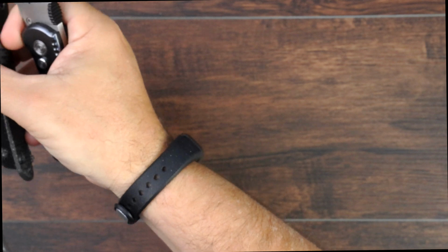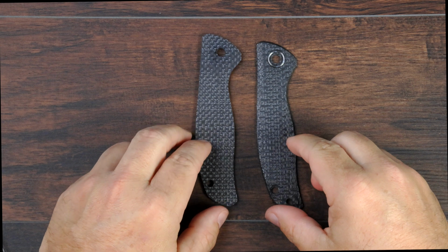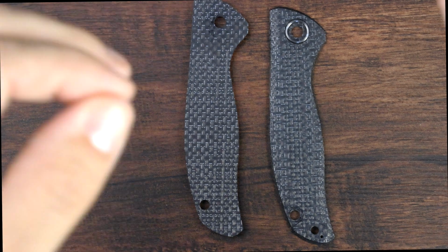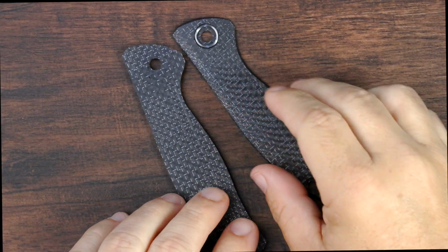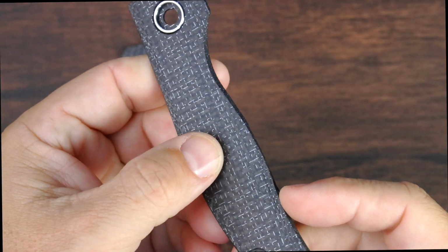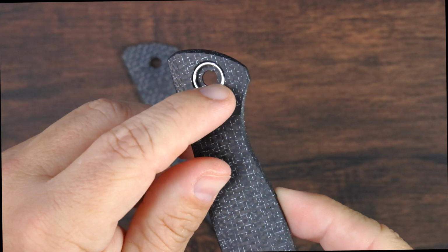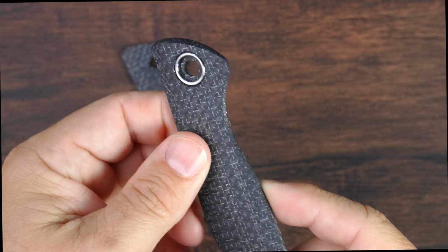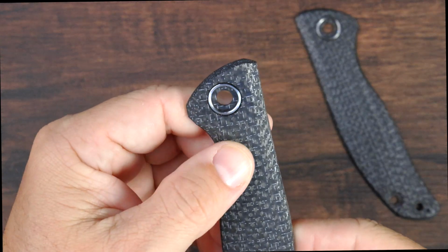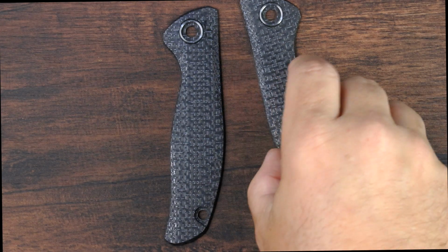Wow, these are pretty nice here. Let's go ahead and zoom in a little bit so that you can see this better. We've got here some lightning strike carbon fiber scales, again for the F3R. They look really nice. You can see he also put a pivot collar in on the show side. Oh, looks like it's on the clip side as well. So very nice, very, very nice. Wow.